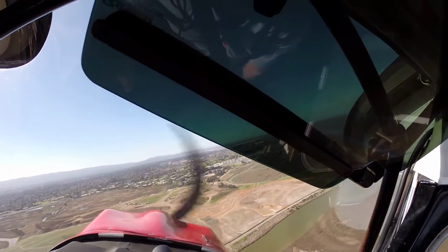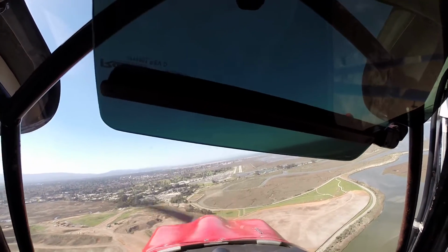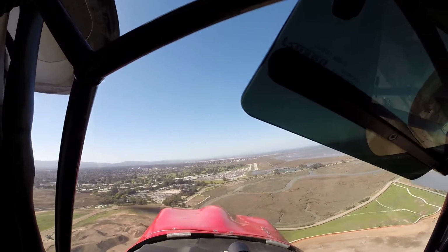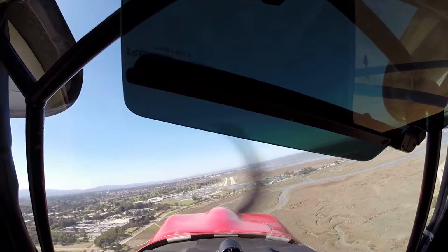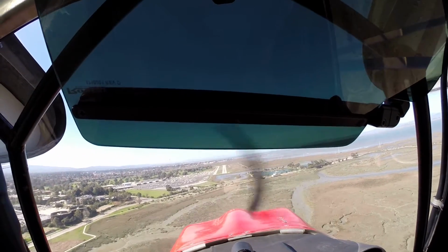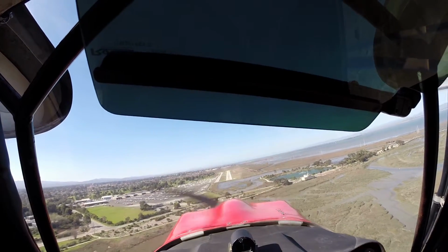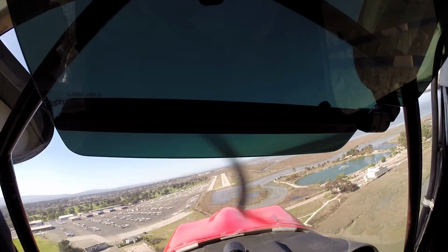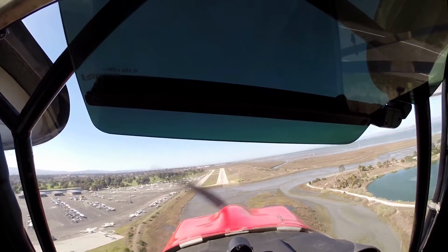Helicopter 4 Charlie Romeo, you want us in right traffic? Helicopter 4 Charlie Romeo, affirmative, make right traffic, turn crosswind when able. Crosswind for right traffic, 4 Charlie Romeo. Helicopter 4 Charlie Romeo, number 3, follow Cessna, 1.5 mile right base, runway 31, cleared for the option. Number 3, following the Cessna, cleared for the option for Charlie Romeo.